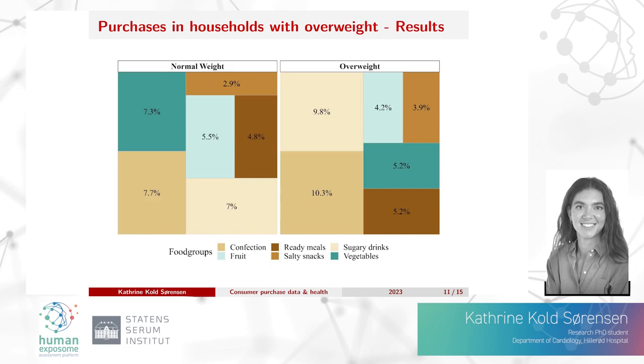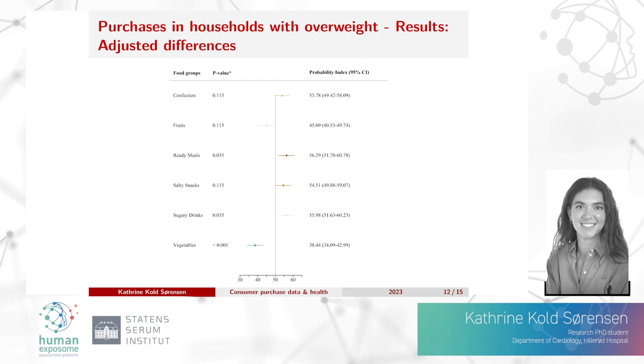So this is the proportion of expenditure regarding the 6 main food groups of interest that we investigated in this paper. And here we found that households with overweight spent relatively more on confectionery, salty snacks, ready meals, and sugary drinks, and conversely less on fruits and vegetables. And when we further adjusted this for degree of urbanization, income, education, and family structure, we found the same tendencies, although only statistically significant for vegetables, sugary drinks, and ready meals. So this was the Bonferroni adjusted p-value.